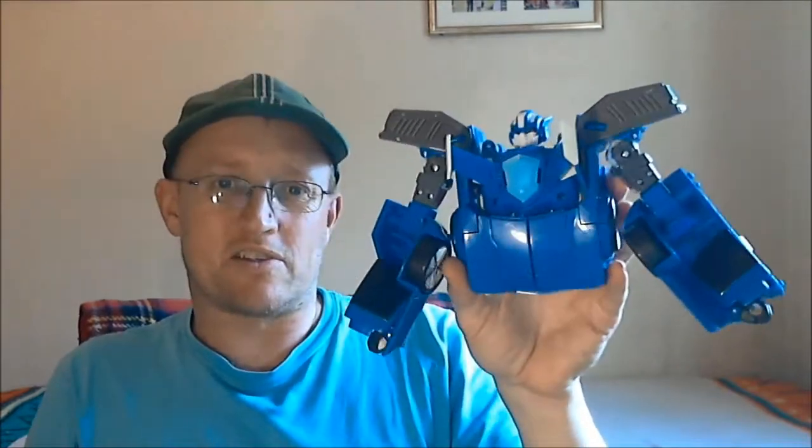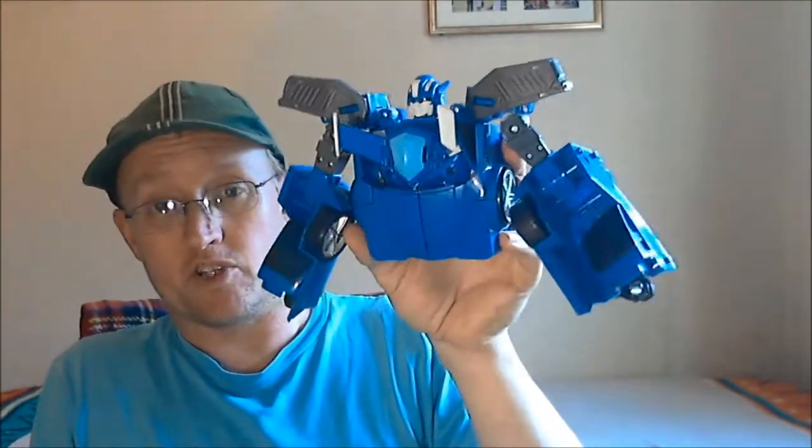I haven't got the legs, so I can't really show you any more. That's all I can show you. Obviously he configures differently to go into the 4-bot combiner.